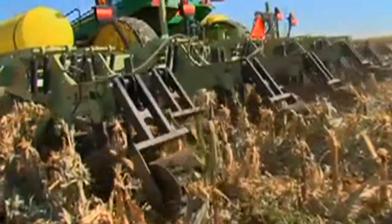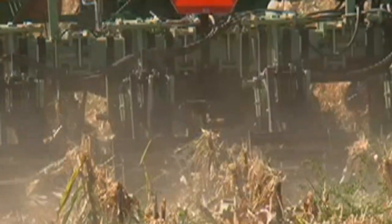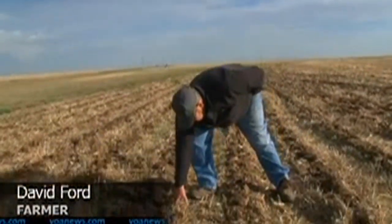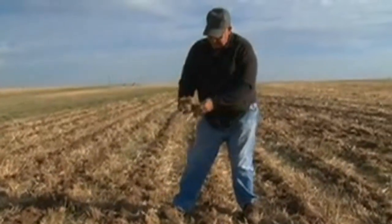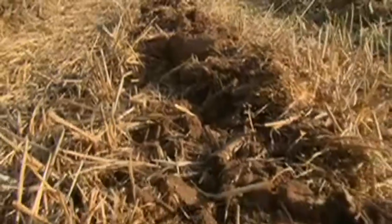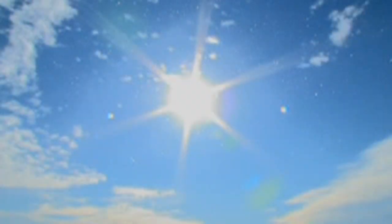Farmers in the Texas High Plains till just a strip of soil where the seed and fertilizer go. The rest is left alone. And the stalks and leaves they used to till under are now left behind, says farmer David Ford. "Everything in between these rows is the organic matter left from the wheat straw, and which helps keep the ground covered, reduces soil erosion." Keeping the ground covered helps shield the precious soil from wind and sun and keeps moisture from evaporating.